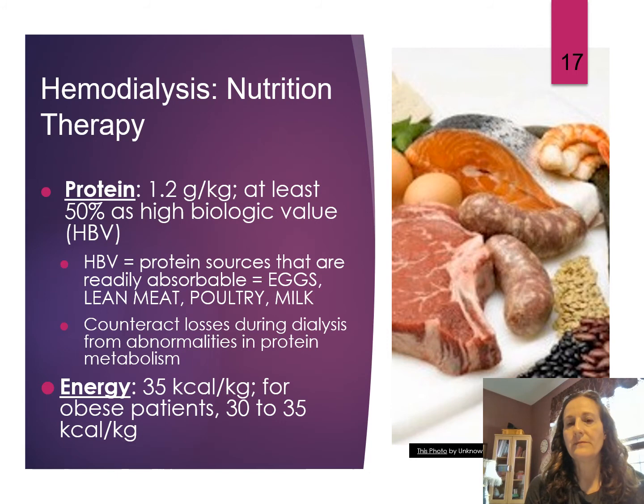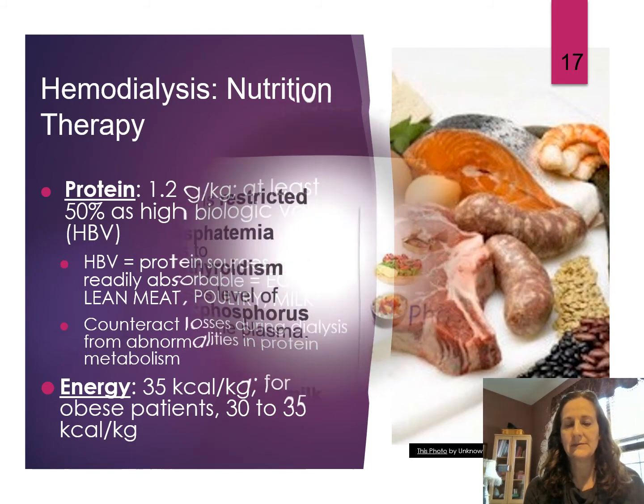They're presented to the cells, to the tissues, to be utilized. So the best sources are eggs, lean meat, poultry rather, and milk. I'm not going to test you on the energy requirements, but we usually look at between 30 and 35 kilocalories per kilogram of body weight for calories.